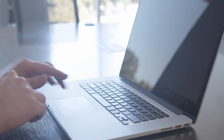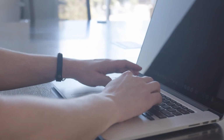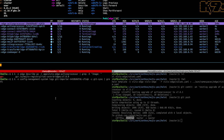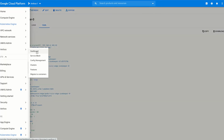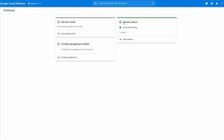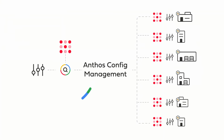So let's say you add a new retail capability through Mojix. The Mojix cloud pushes that desired state change to ACM within your Anthos Cloud Hub. ACM detects the new desired state and validates it, then deploys the associated capability to the GKE clusters and devices across your locations. Once the capability has been deployed, Mojix can remotely see it running on your location nodes through Google Cloud Platform. New features can be deployed at a global scale within minutes versus hours or even days, and with minimal tech and dev support.